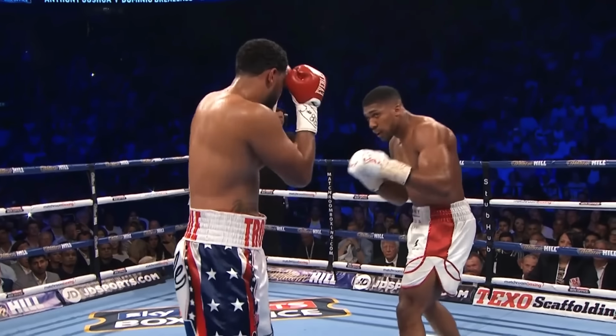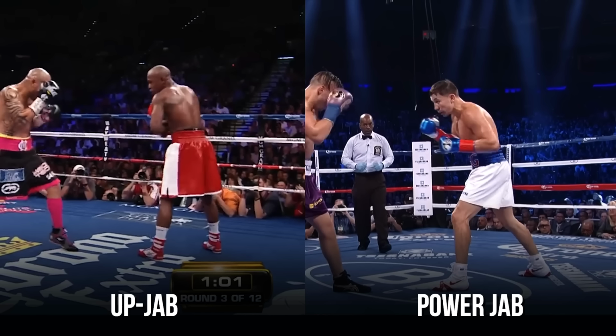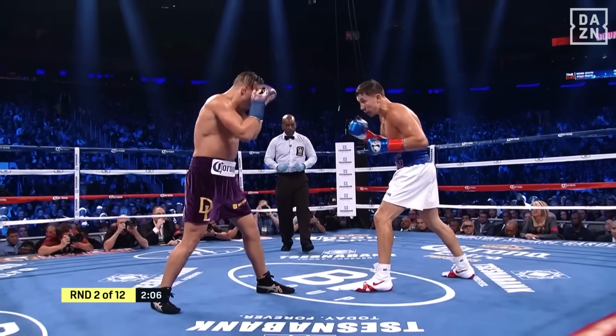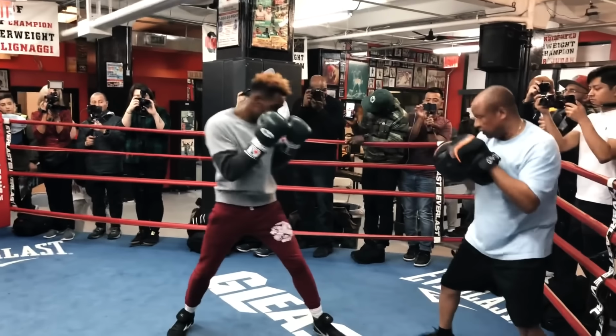Power jab. In this case, the stance will be the complete opposite as before. The power jab is often thrown from a squared stance and the higher guard, completely opposed to the up jab. That is why some call it the down jab too. The mechanics will also be very different.